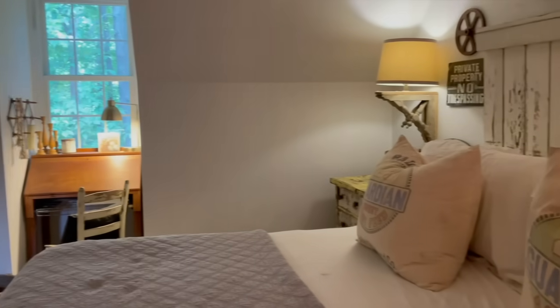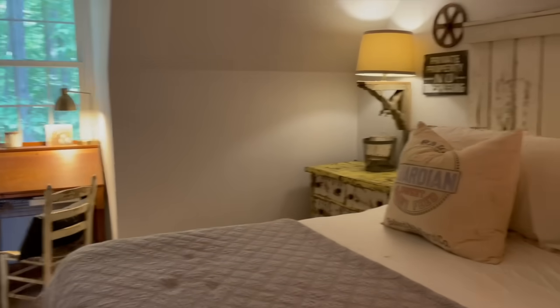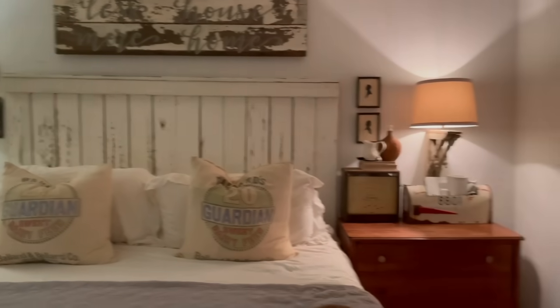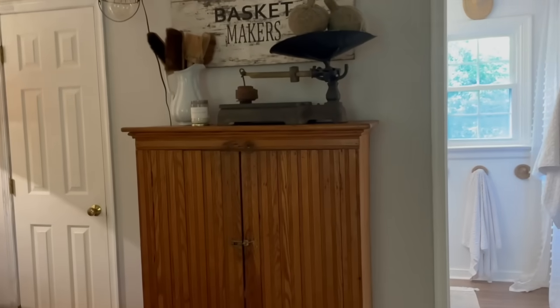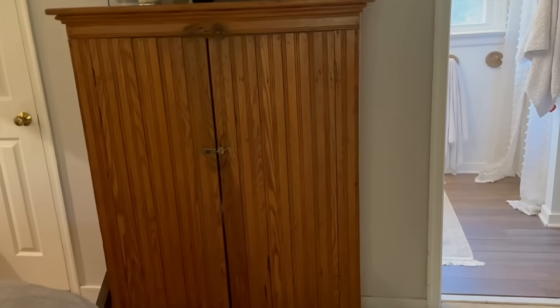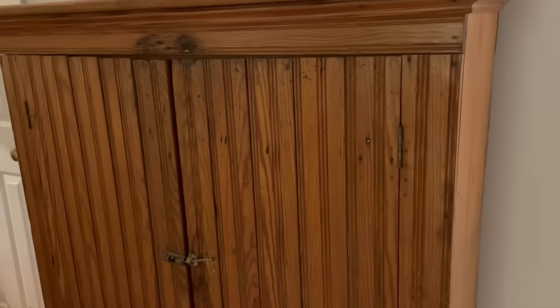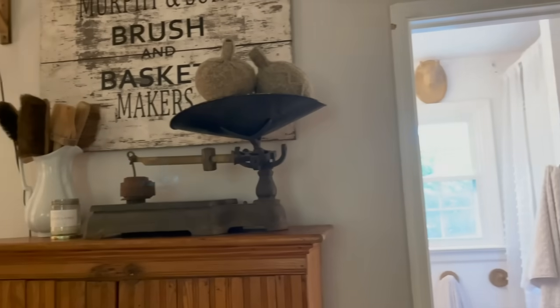So this room can be dark with the Cape Cod. You don't get a ton of light in here, so I do have a lot of extra lights I've added to help it out. And I love this section, this little spot here. This was a Facebook Marketplace score also. It was $40. I love it. A friend went and grabbed it for me because she knew it would be gone. He had a couple of them, so she got one similar for herself. So that is in my bedroom there.